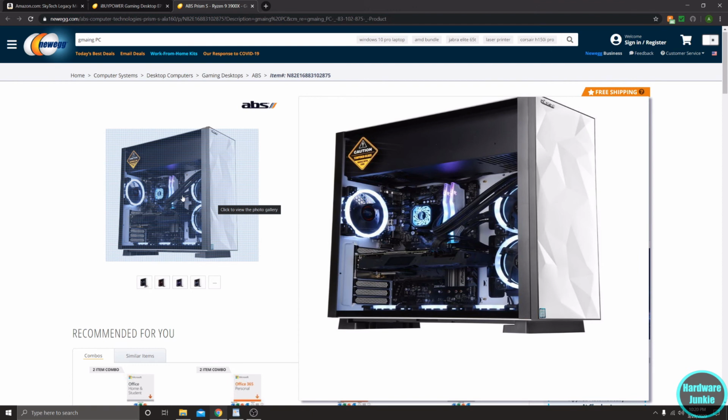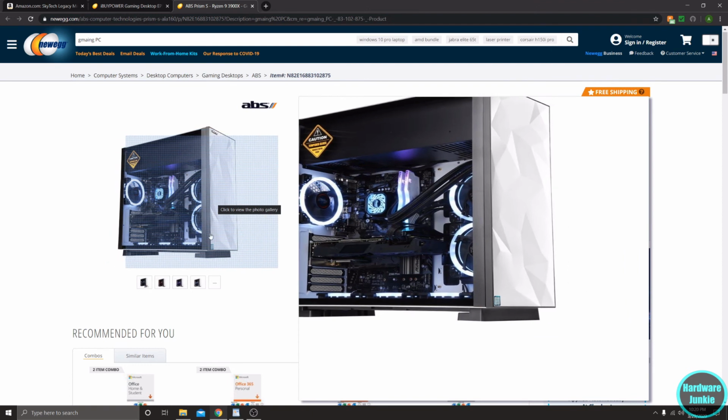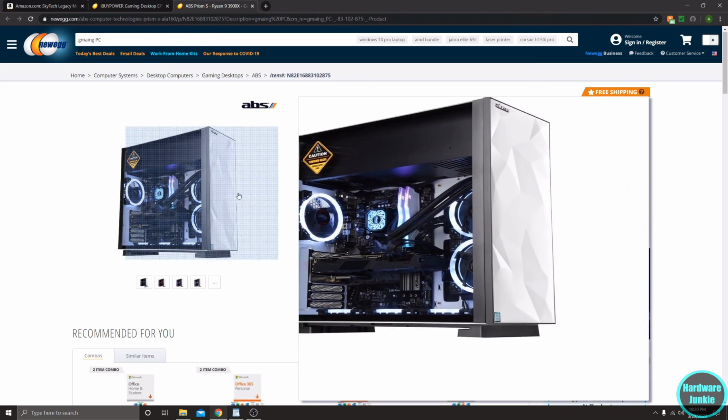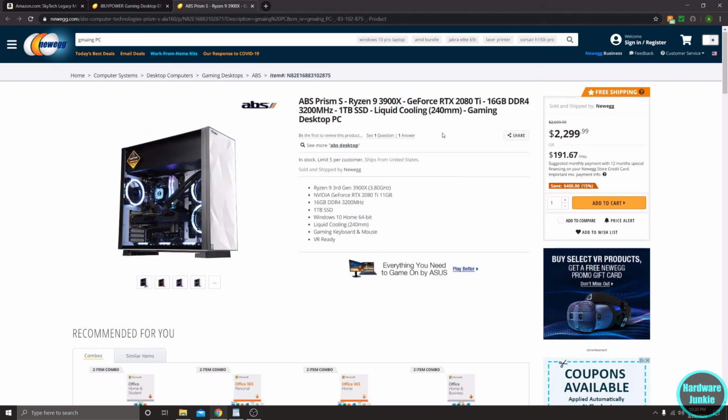I don't like these cases. It's a Roswell case. And this isn't even the PC that you're getting because it says it has a Core i9 in it, and it's not a Core i9. So I don't really know what this is coming with. But from the specs and from the price, it seems like a really, really good deal.